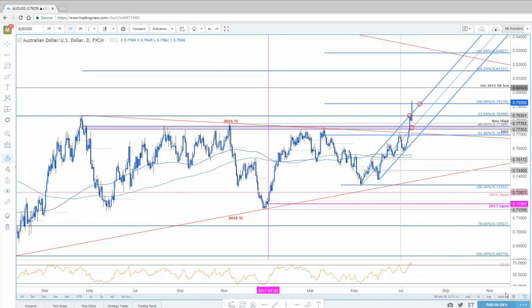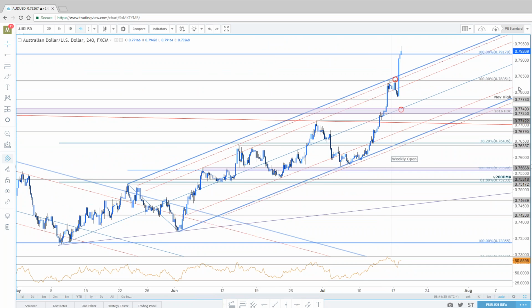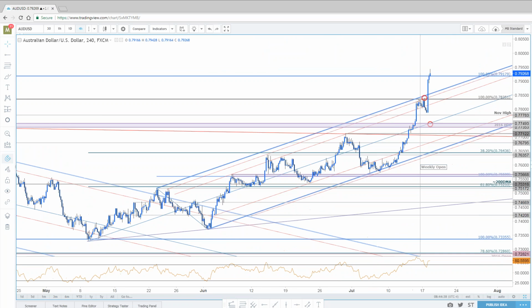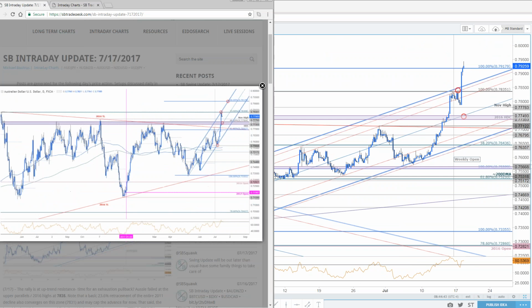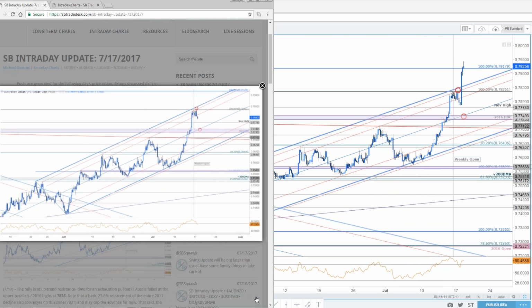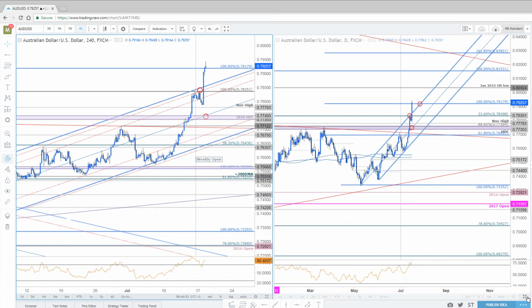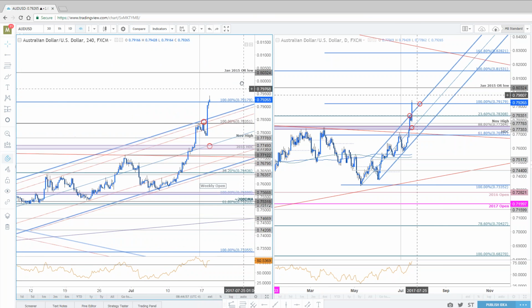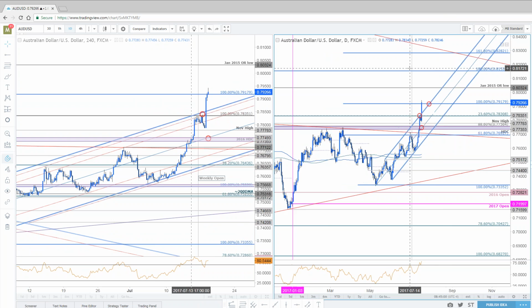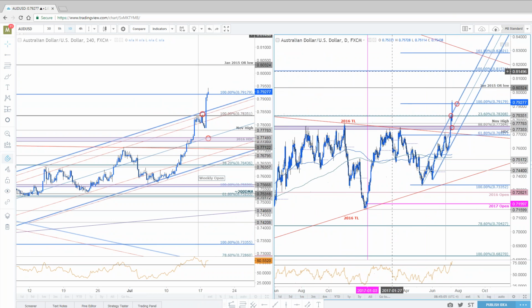Near term, here's what it looks like. Here's your 240, just to give you some perspective. Here's what it looked like yesterday. We're already at 79.17, which was the next topside target. And from here, like I said, you copy this over, 80.32, and then you'd start to look at these longer term fib levels, which I don't even have on the intraday chart, guys. This is off the 2016 lows, and that's 81.53.